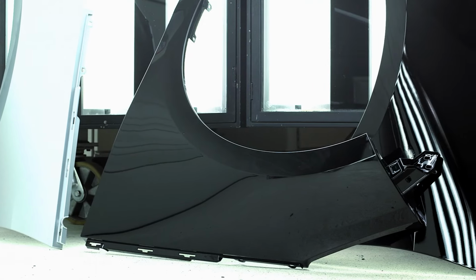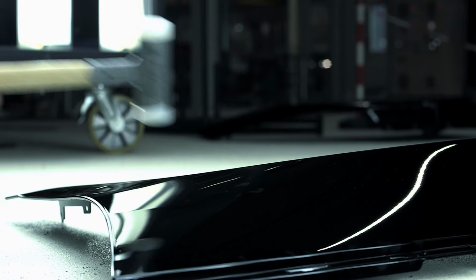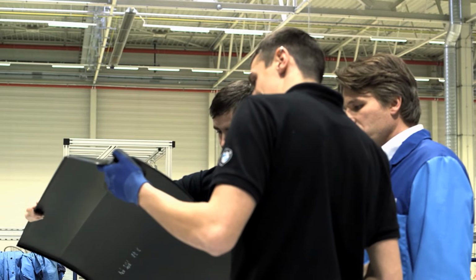Another advantage is that the thermoplastic is to some degree elastic, so slight contact with another object in a car park no longer results in a permanent dent as it used to. And any damage to the paintwork can be quickly remedied by simply touching up. That's how tangible and practical sustainability can be.